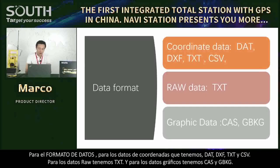And for the data formats, for the coordinate data, we have DAT, DXF, TXT, and CSV. For the raw data, we have the TXT format. And for the graphic data, we have CAS and GBKG.